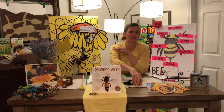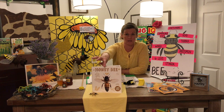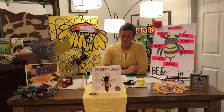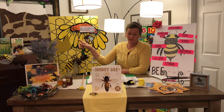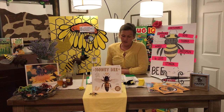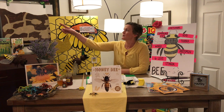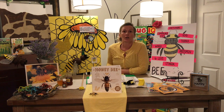There's all different types of bees, boys and girls, but today we're going to talk about the honeybee. The honeybee are the bees that make the honey. Bees use the nectar that they drink from inside of the flowers to make their honey. Bees build something in their hive called a honeycomb. So all of these little cells put together makes a comb.